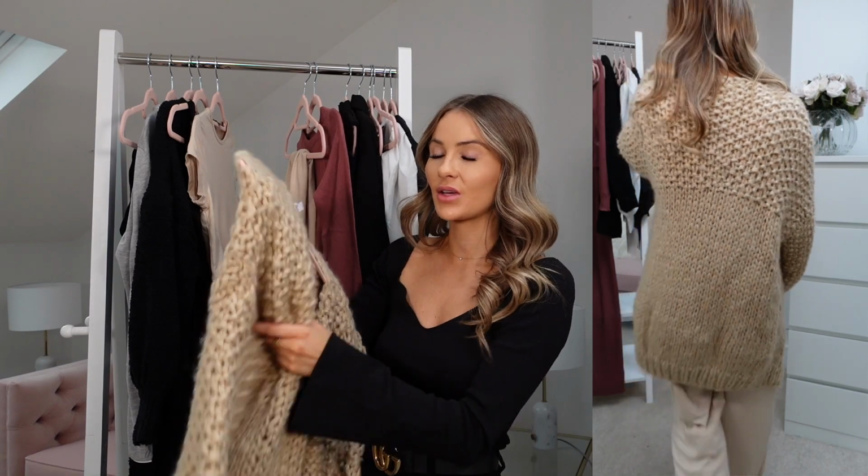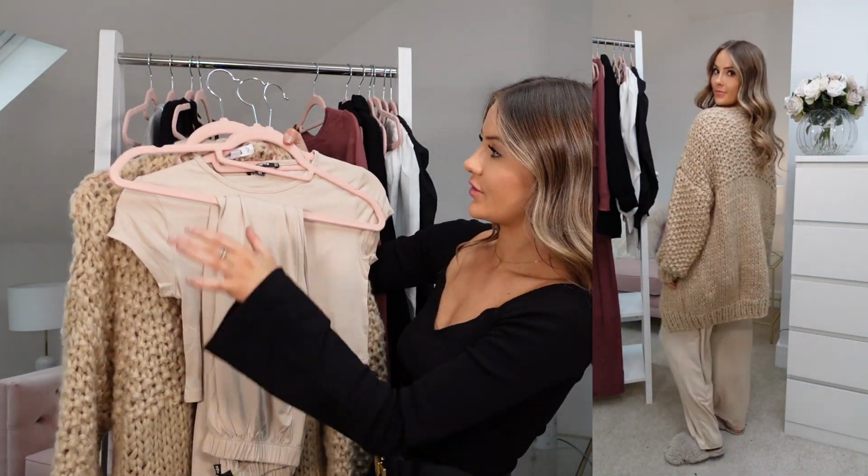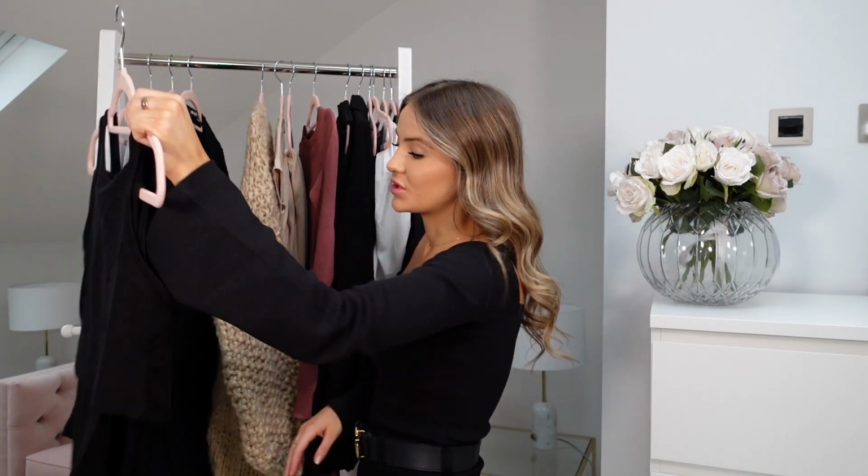It feels exactly like that, like you want to snuggle into it. I thought these two paired together was really sweet. I think the neutral tones work really nicely together. Okay, next was another two-piece.